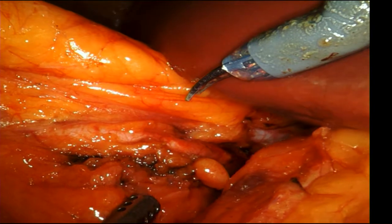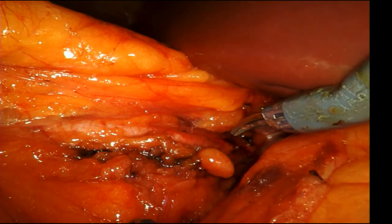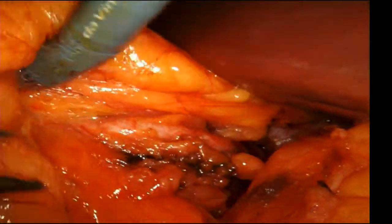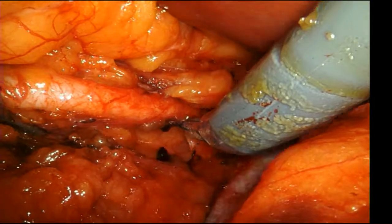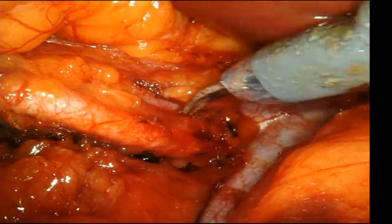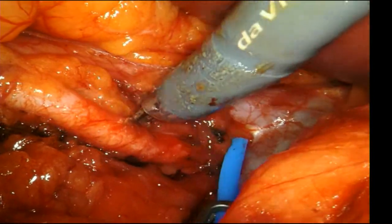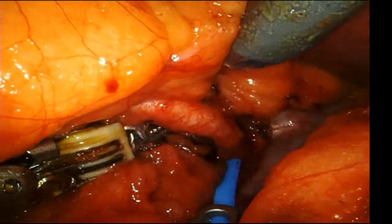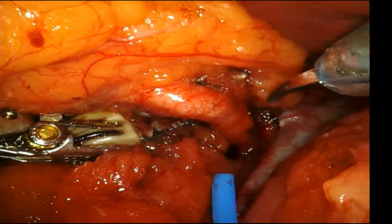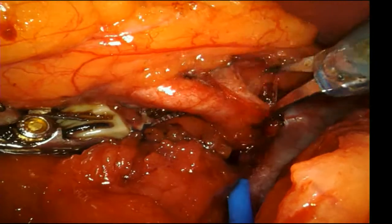So my routine is just to clamp the artery, not the vein. Let me have a vessel loop here, please. I haven't clamped the vein in years. I really never clamp the vein, just the artery. I don't think it's bad, I just never do it. And my routine is to do early unclamping. So I routinely do early unclamping regardless of complexity.